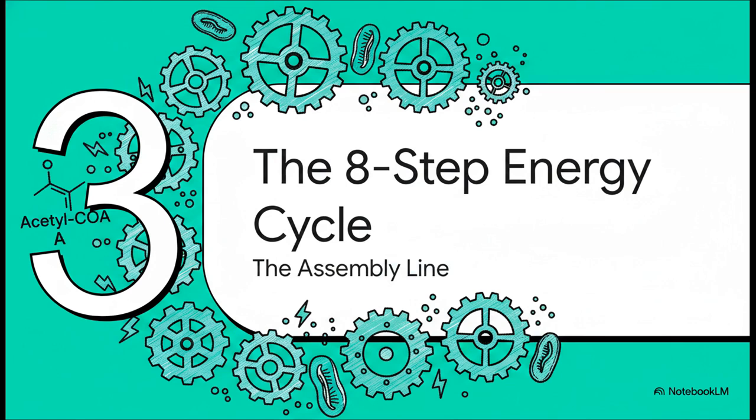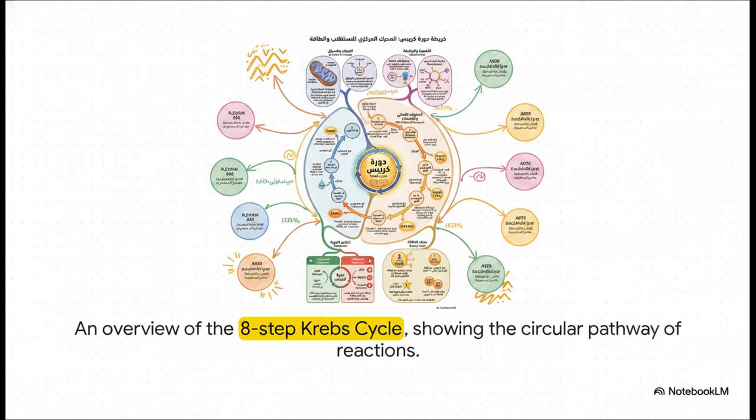So we've got our fuel, acetyl-CoA. How in the world does the cell get the energy out of it? Well, it uses this brilliant 8-step process, like a biological assembly line. Now, this diagram shows you the whole cycle at a glance. Yeah, it might look a little intimidating, kind of like a crazy subway map, but I promise you it's really just a series of very elegant chemical steps. So let's break it down.